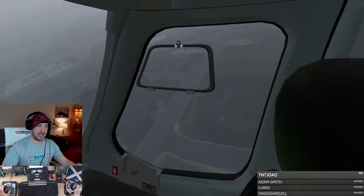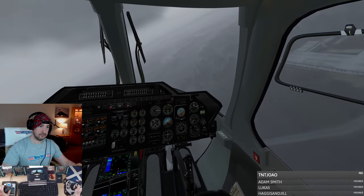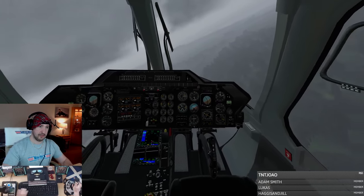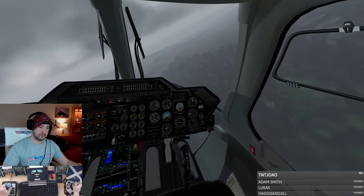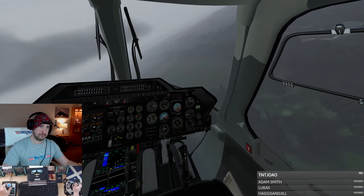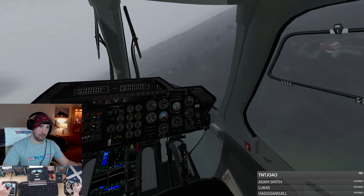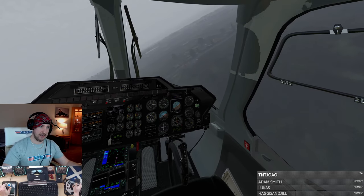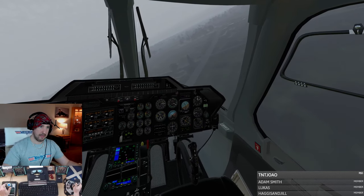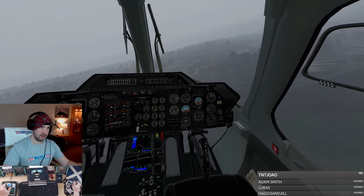Luckily, my patient in the back's heavily sedated. Alright, trim reset. I'm going to take the gear down now. I really need to spend some time, when I get some time, practicing IMC in a helicopter. In my opinion, it's definitely one of the hardest things you can do, especially when you're down below 50 knots.